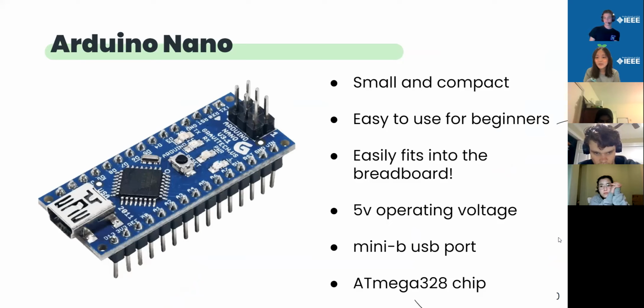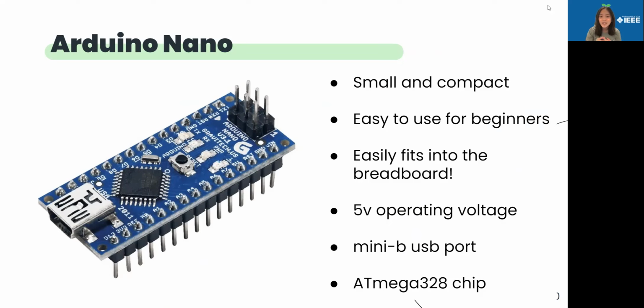So we are going to be working with the Arduino Nano, which looks exactly like this. The nice thing about it is that it's really beginner friendly because it doesn't have a lot of parts to it. It also is really small and compact. It easily fits into the breadboard and it has a 5-volt operating voltage. It has a mini B USB port and an ATmega328 chip.